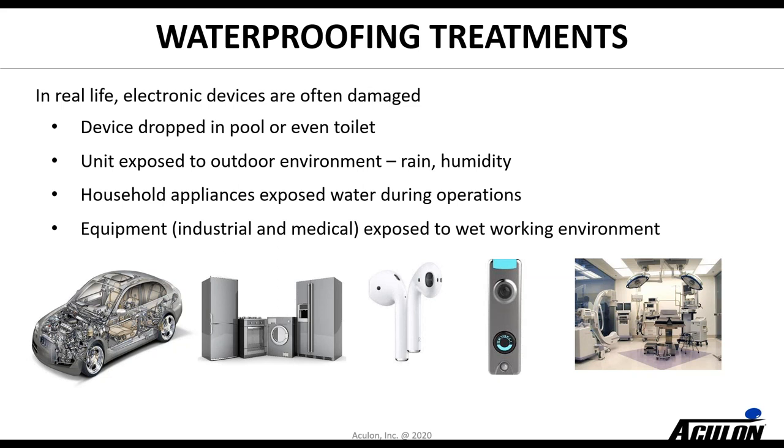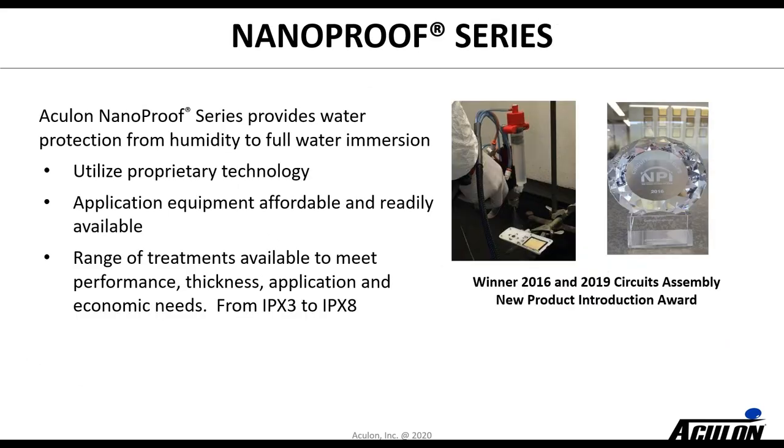So in this case, you're looking for a hydrophobic treatment to essentially waterproof the device to prevent it from failing. So we developed a series of products that was launched back, I think, in 2012, to basically prevent water ingress into a device and to protect it. And it could be all the way from humidity protection to full water immersion.